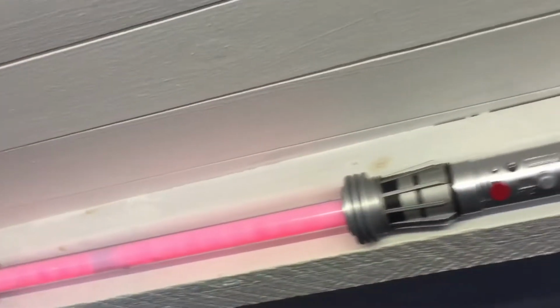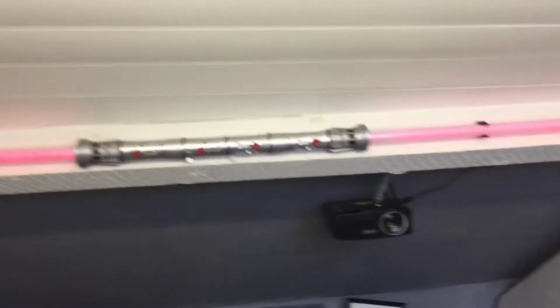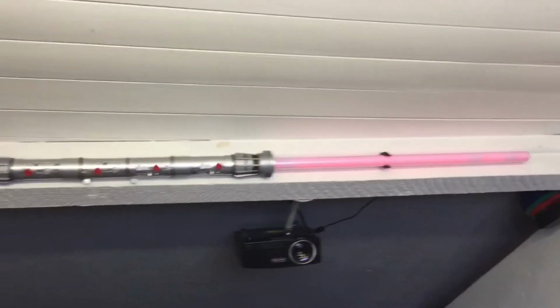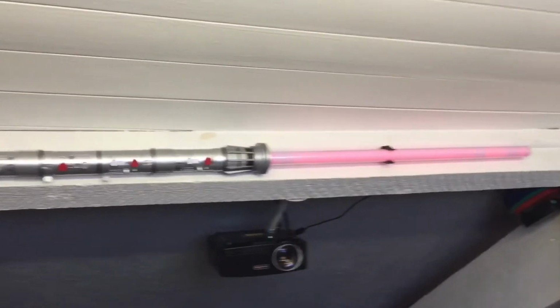And then, super lucky, check out this one. Yes, it is Darth Maul's. Again, I picked this one up on eBay, guys. Only £40 for this one. And again, boxed, I've seen these go for £300. So again, I'm super happy with all that.